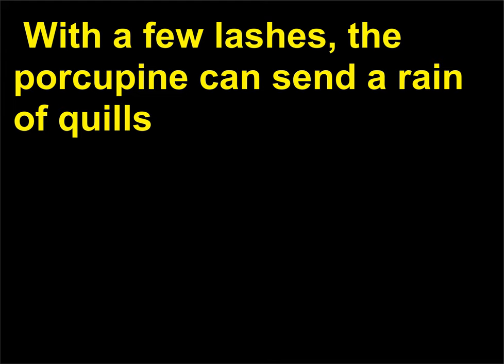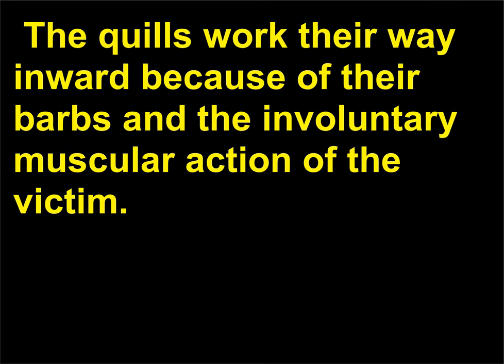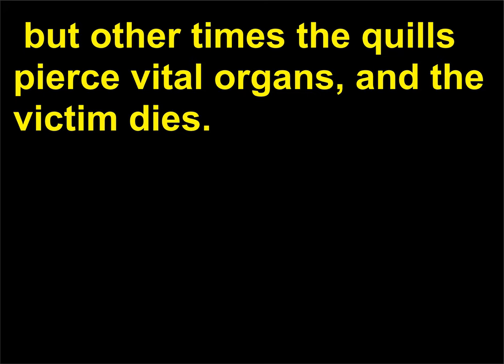With a few lashes, the porcupine can send a rain of quills that have tiny scale-like barbs into the skin of its adversary. The quills work their way inward because of their barbs and the involuntary muscular action of the victim. Sometimes the quills can work themselves out. But other times the quills pierce vital organs, and the victim dies.